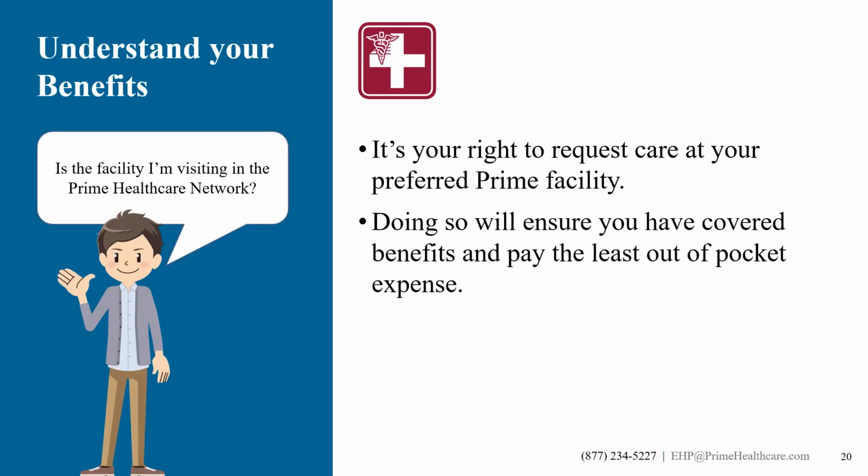As a Prime EPO member, you always have the right to request care at your preferred Prime facility. It is always to your benefit to request a Prime facility to ensure you have covered benefits and pay the least out-of-pocket expense. If your provider does not provide services at a Prime facility, they are welcome to join the Prime network or request privileges from a local Prime facility medical staff office. You can also choose to receive these services from a provider who can provide services at a Prime facility.